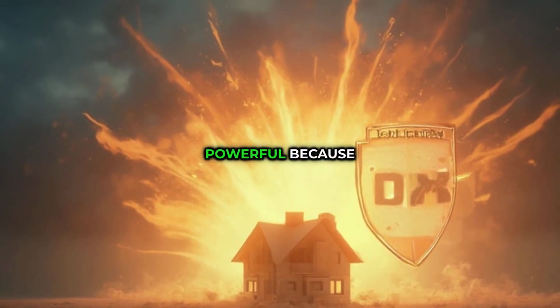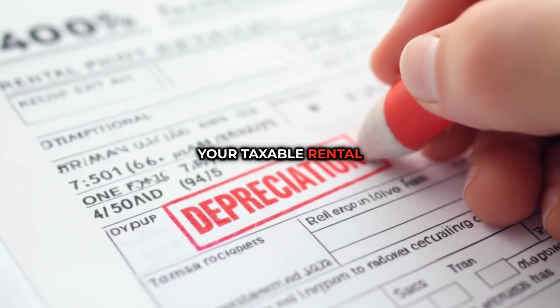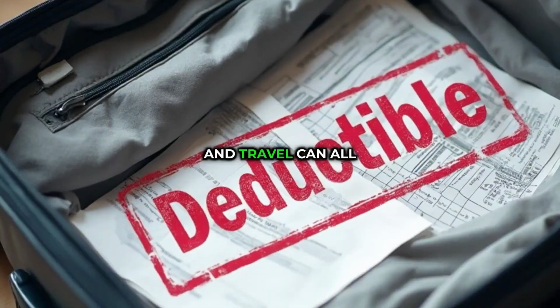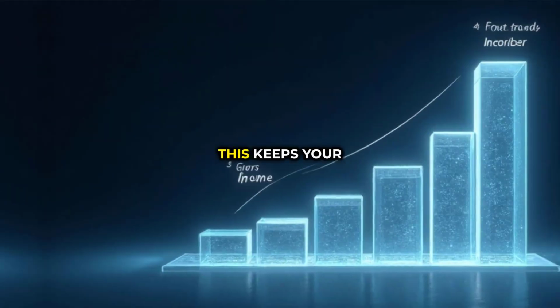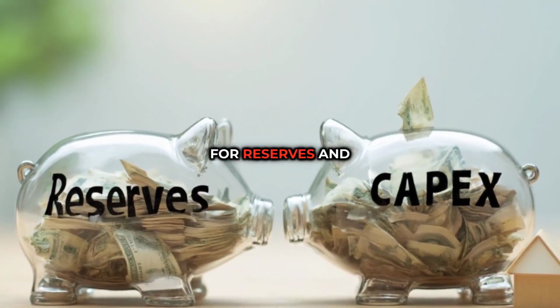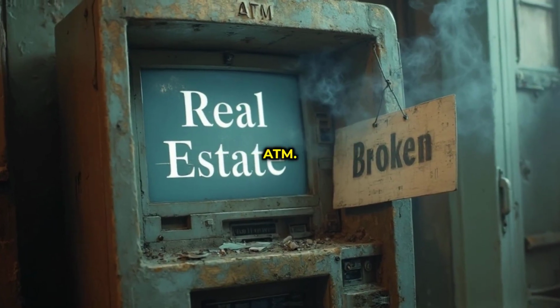Rental income is powerful because of depreciation. Depreciation can wipe out most of your taxable rental income on paper. Repairs, interest, property management, and travel can all be deductible. This keeps your after-tax rental income close to your gross. But always plan for reserves and capital expenditure costs. Real estate is not a set-it-and-forget-it ATM.